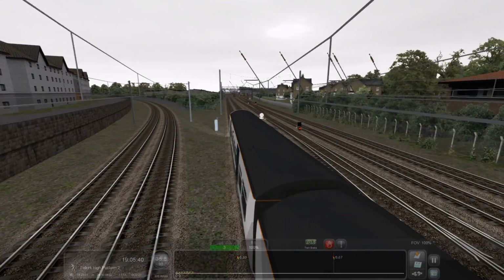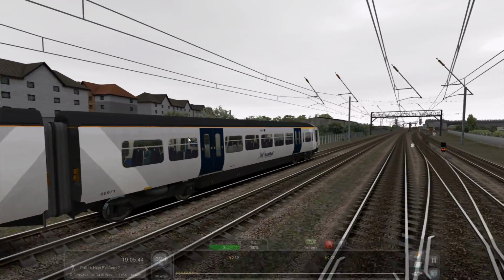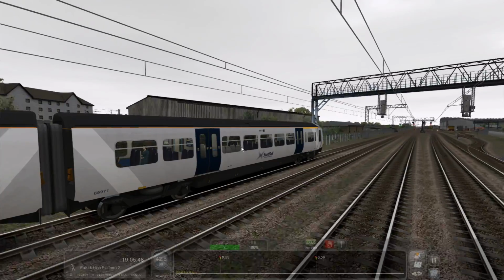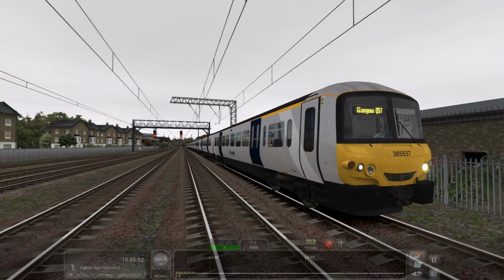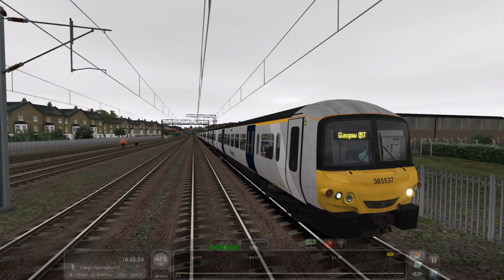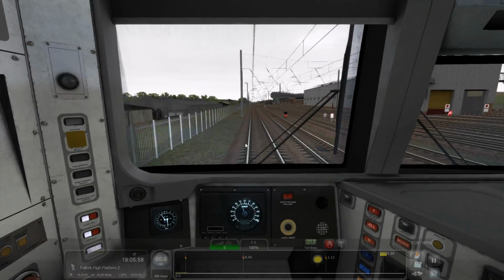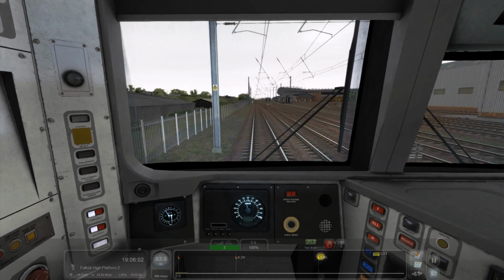Come on, FPS. I know that on this route we should get better FPS as we go on. This route tends to have okay FPS once we get going. But still on 64-bit. And now we're just going to be increasing our speed, because we're going to get 90 and I think then we get 100, I do believe.